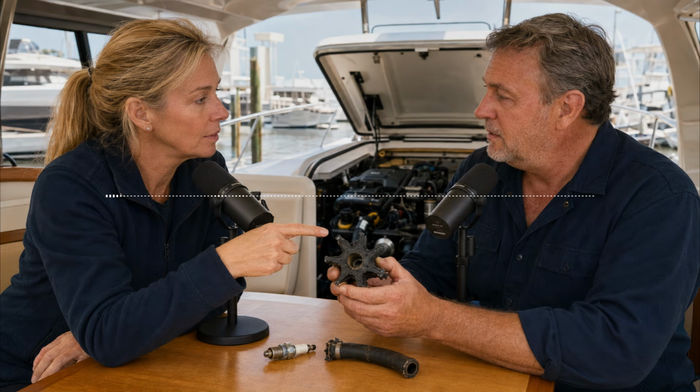So what about spark plugs? Oh, spark plugs are vital. The sources mention checking their condition every 100 hours and completely replacing them every 300 hours. Yep. And the steps are: check the gap with a special tool, inspect them for fouling, which I assume means getting all crusted with carbon, right? Yeah, carbon crusted, oily, exactly. Right, so you clean the threads, apply anti-seize compound, and torque them properly.